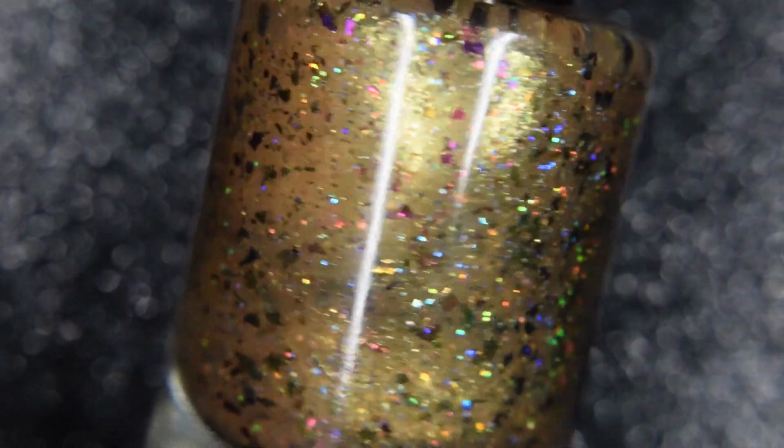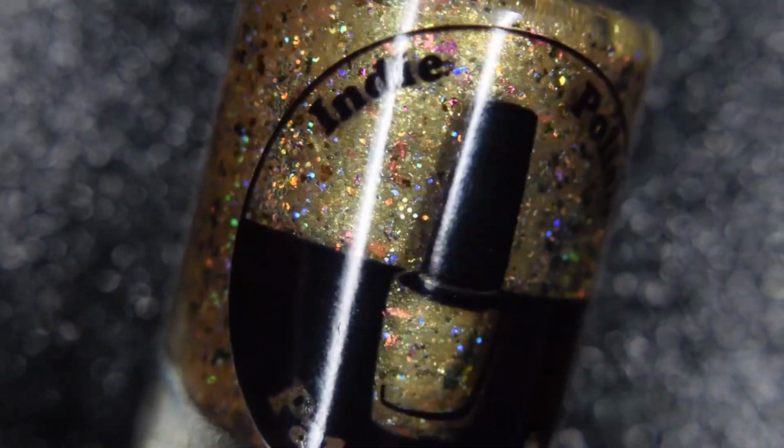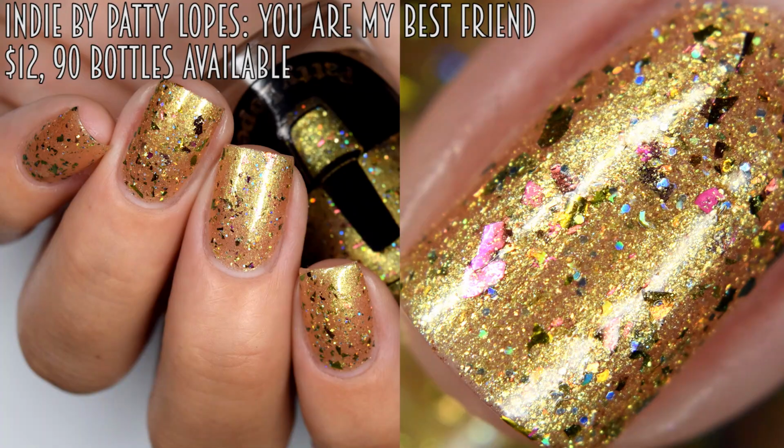So in my swatch photo, you're going to see 3 coats of You Are My Best Friend and a glossy top coat.